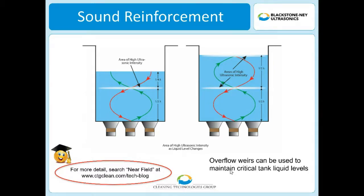On the right-hand side, we've now made it a full wavelength deep. And once again, the green wave goes up, it reflects, changes phase at the top, another pressure node, and comes back down and makes another pressure node halfway down. Now, these can be multiples of wavelengths. Tanks don't have to be a single wavelength or a quarter wavelength or whatever. And we can actually demonstrate this effect by taking a tank and changing the level and looking at what happens in those two areas using any of several techniques.